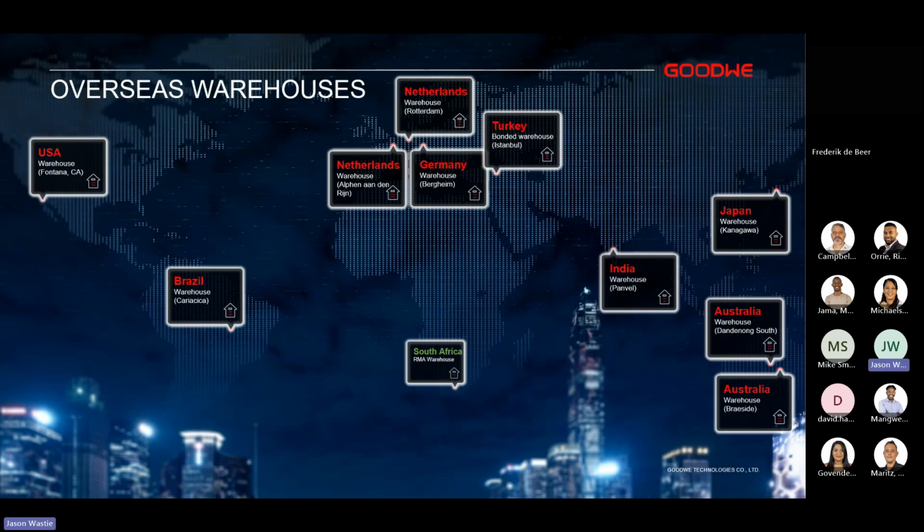And then if we have a look at our overseas warehouses, we have got warehouse facilities in most of our major global markets. Here in South Africa, we have got our own RMA warehouse to serve our service center. Very important to note, GoodWe does uphold all of their warranties and all RMA cases internally. So we manage all of our RMA processes from start to finish, which we obviously do in conjunction with our distribution partners like IBC. But in essence, all of our RMA cases are handled by our internal team. So from our service desk through to our after sales and technicals, all done internally.